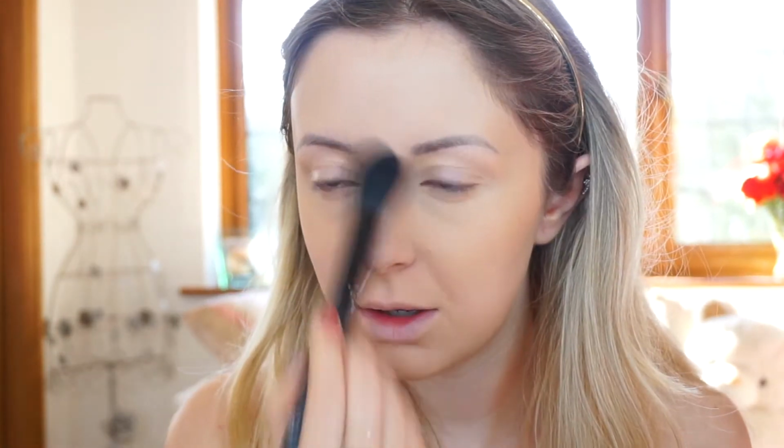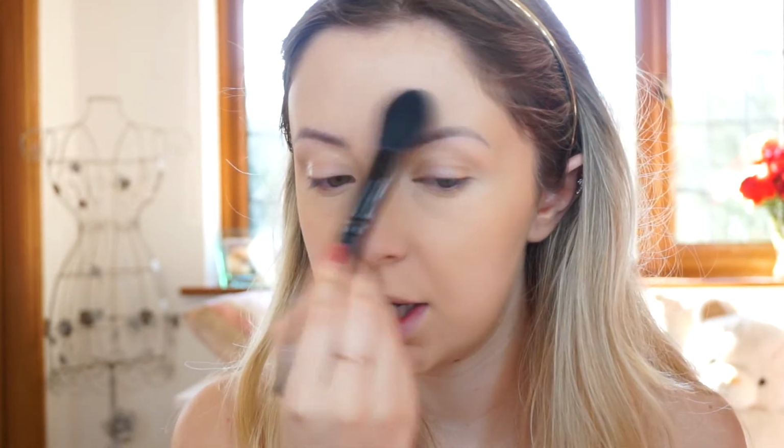And then kind of the centre of my forehead. If you'd notice, I kind of missed out my cheek and the other bit of my forehead. That's because I really like to dust this on, so I have more of a fluffy brush here, and then really lightly dusting over the bits that I haven't done.